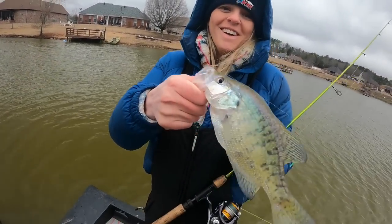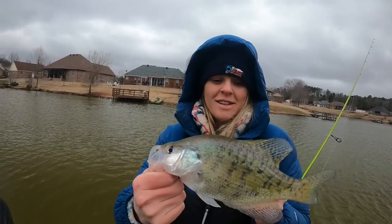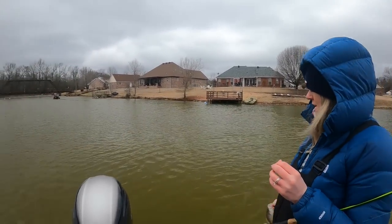My hands hurt. Yeah, it's a dangerous thing to grab these fish right now with as cold and as windy as it is. Looks like he's been caught before. He's got a hole in his mouth. Somebody caught him, released him. So he's definitely not a keeper, but way to go. On the board. You know who's not on the board?